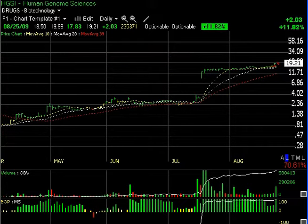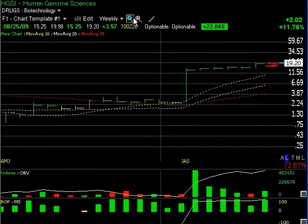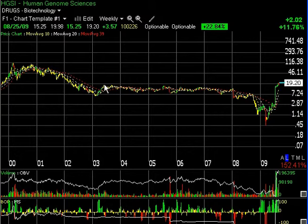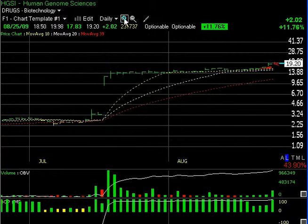Next stock is Human Genome, which after this huge gap in July, flagged for a month, started to accelerate yesterday here, taking out these highs, and then followed through today with a bang, up 2.02 or 12% on 23 million shares. With this stock now up against multi-year highs, going all the way back, as you can see, right in this range back to 2003, 6-year highs. It's possible that we see additional extension on it, and that takes this stock to higher levels. I'll be looking for something up into the low to mid-20s on this, maybe even high 20s, if it really starts to accelerate with volume.